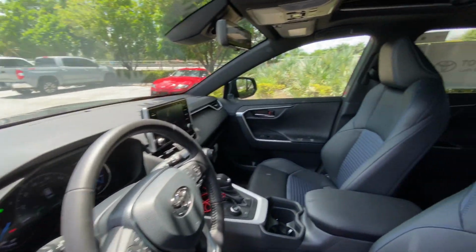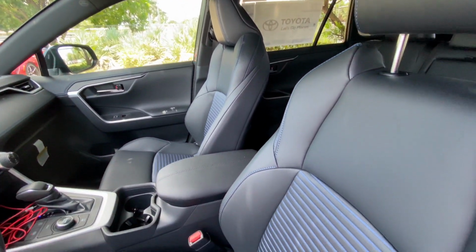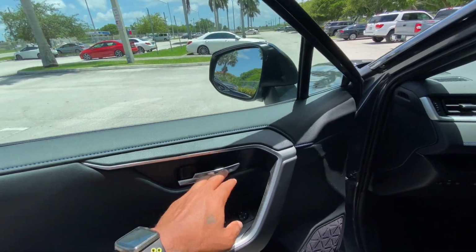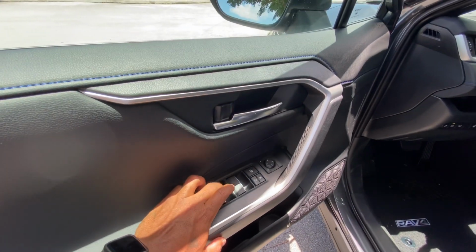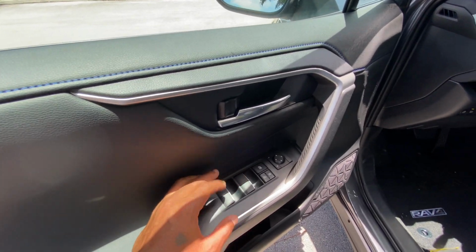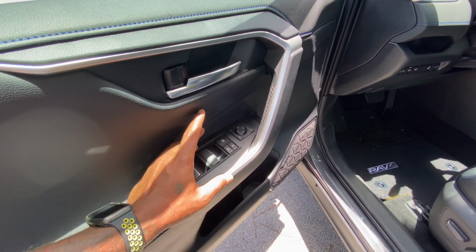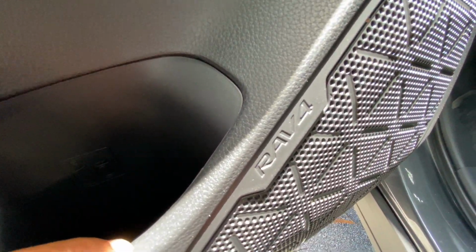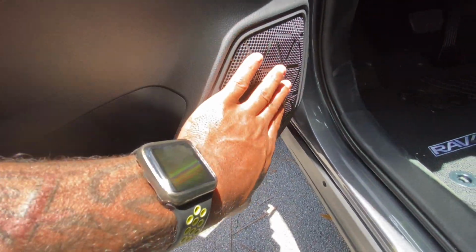Looking at this interior, my Tesla has the black and blue with the blue stitching here. The door panel here is soft touch material with this aluminum handle here. It is express up, express down for all 4 windows. I kind of was expecting that. Your mirror controls, your lock controls are here. Additional storage with a cup holder down here with your RAV4 embroidered into the actual speaker cover, which has a nice looking design to it.